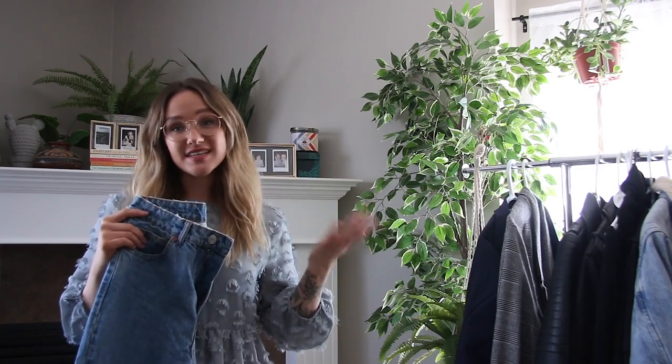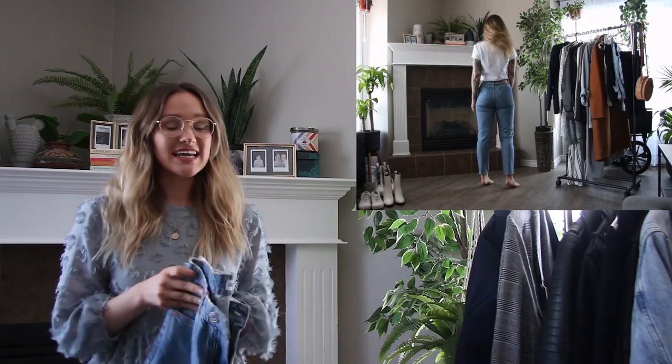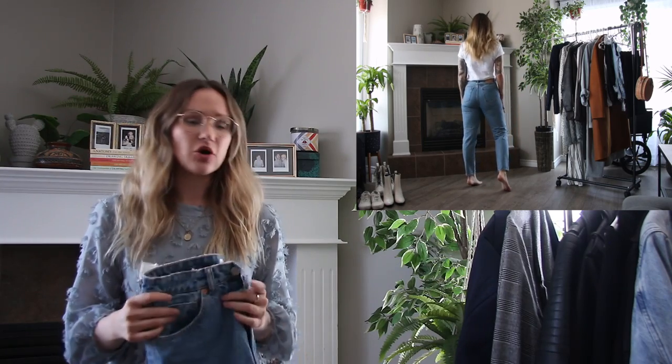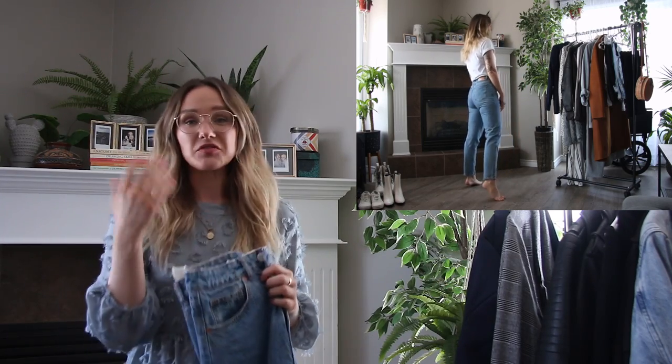So one of the first things that I'm going to wanna talk to you guys about today is denim. So denim is timeless, classic. It's never gonna change. You're always gonna be looking at denim. It's gonna be part of your wardrobe for the rest of your life, I would assume. I would just say that denim is one of those things where, you know, there's all these rules. Good denim shouldn't be comfortable. It's gonna cost you an arm and a leg.